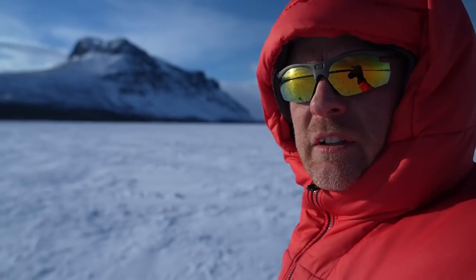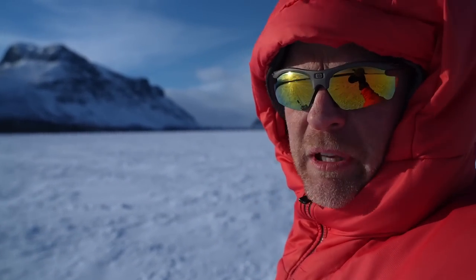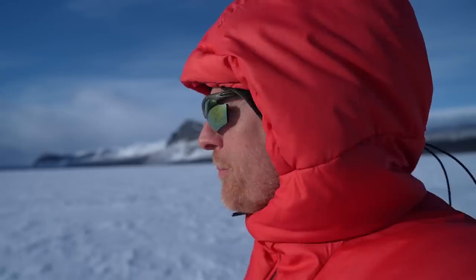Very often I think that, wow, this is one of the most beautiful places in Sweden and I'm allowed to be here so much. I'm working here. This is my life. I'm so happy for that. So happy.